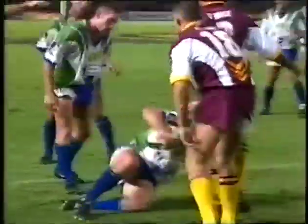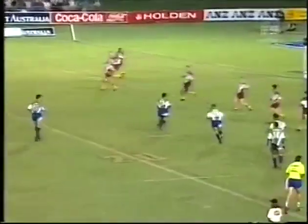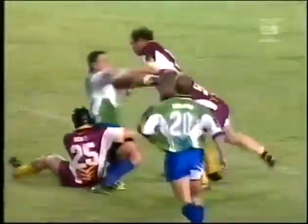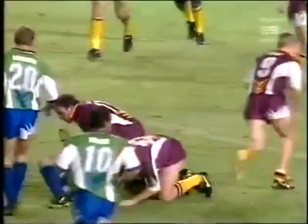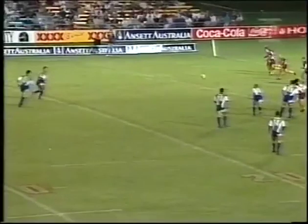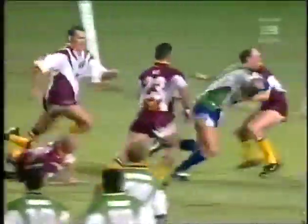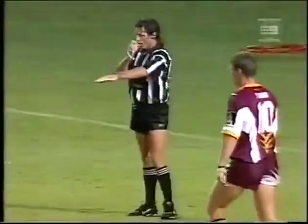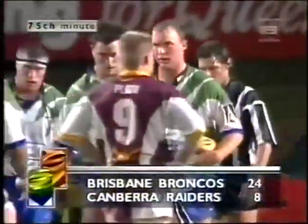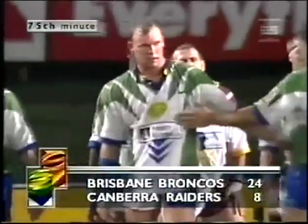Canberra, 12 metres out, centre of the park. Wide for Daly. Ben Kennedy. Kennedy gets it over. 24-8. With the kick to come, 75 gone.